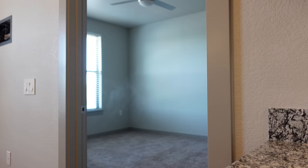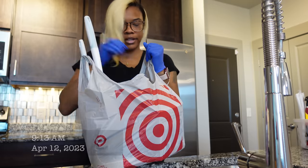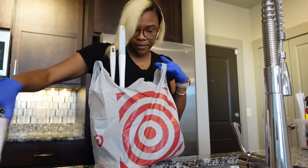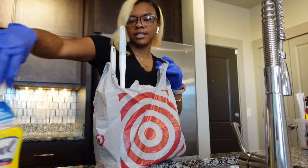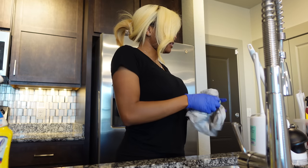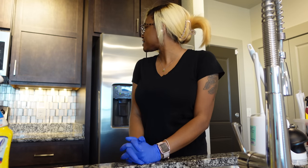All right, so I brung this bag that I got from Target. This is from Amazon. This is my Ring doorbell. This is the mount. And I bought a big new bottle of Lysol spray. And then this is obviously for the toilet. This is at Target. I think I already showed y'all that. So, I don't know what room I want to clean first.